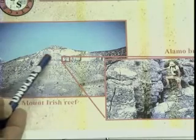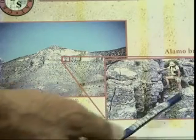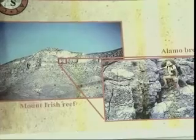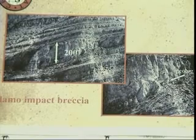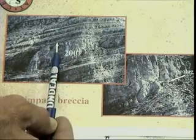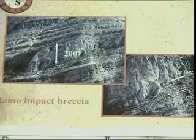Here's the impact breccia right here. This is what it looks like up close. You see these big chunks of limestone in a gray dolomite matrix. Here's another shot of the breccia. You can see the Devonian cycles down here. They're interrupted by the impact breccia event. Then you go back into normal depositional cycles.